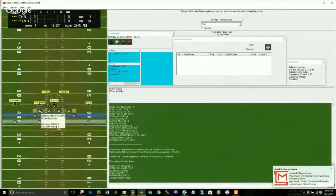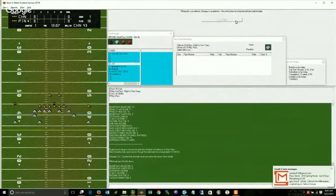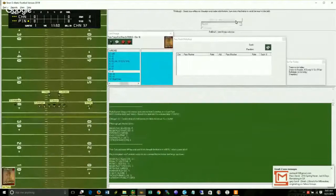Rudy Bukich. Yeah, Bukich. I think that's how you pronounce it. Is the quarterback. Tom Tracy, John Henry Johnson are the running backs. That's an end run to Tom Tracy. Guessed wrong. That goes for 6 yards. It'll be 2nd and 4.